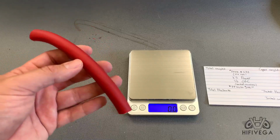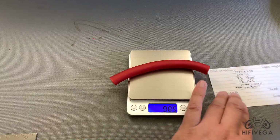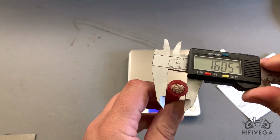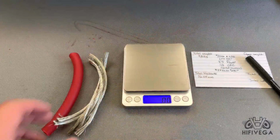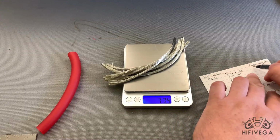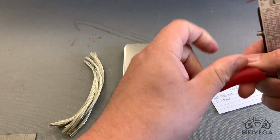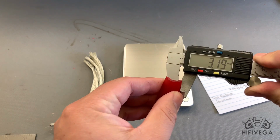Last but certainly not least, we got the Excess Power. Let's see what we get overall weight. 98.5 grams. The total thickness, 16.05 millimeters. Let's see how much copper it has. 77.4 grams. 21.1 grams. And then let's see the overall jacket thickness. 3.1.